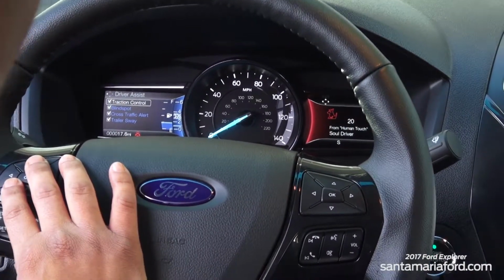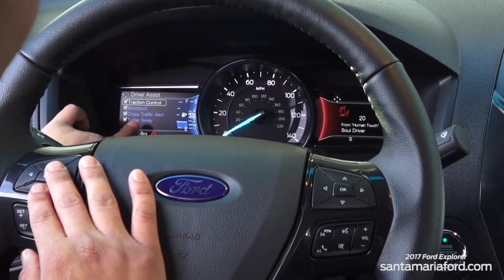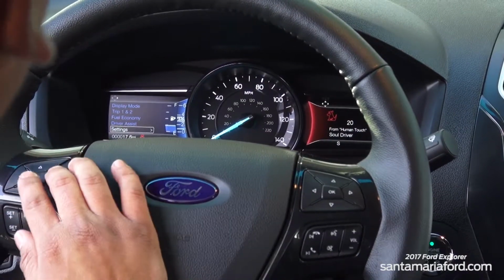Driver assist, so if you want to take off the traction control, if you don't want the blind spot lights to come on, the cross traffic alert, so when you're backing up, it won't alert you to let you know there's someone behind you, and the trailer sway control you can take off.